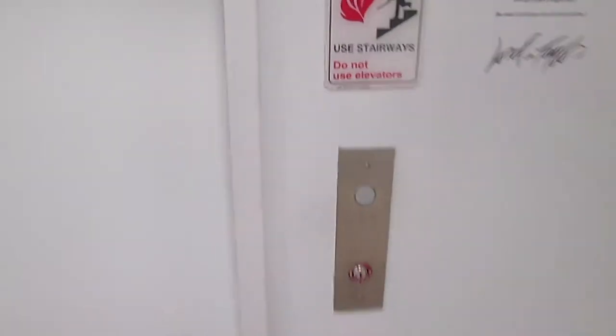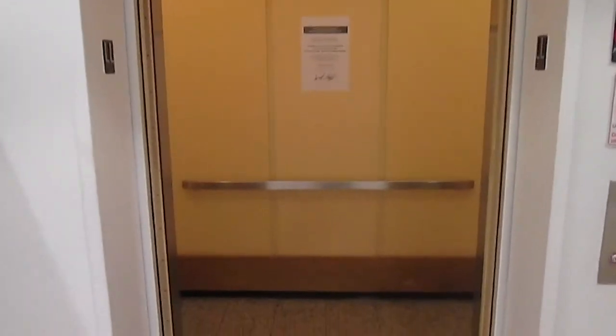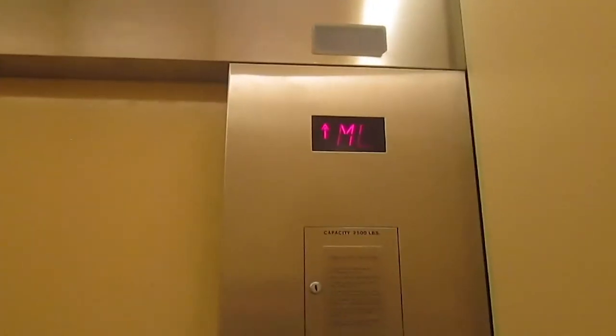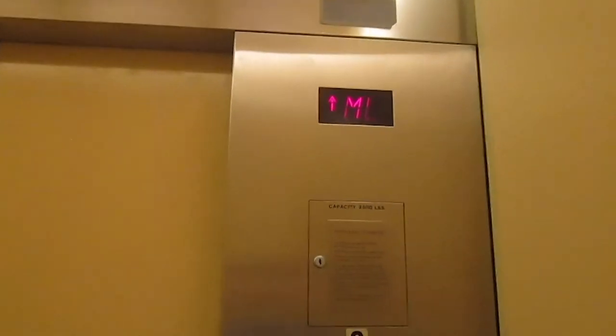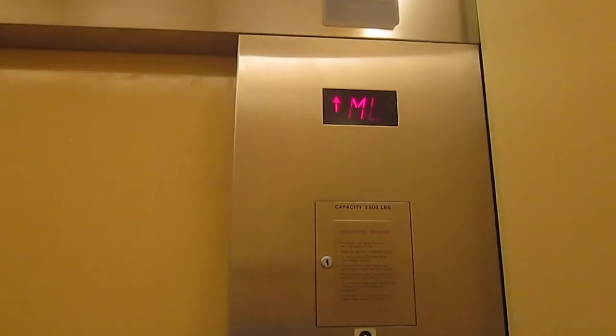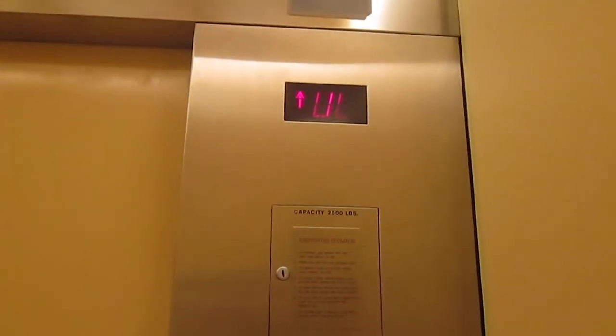Again, here's the elevator machine room. And yeah, I'm really gonna miss this elevator a lot. We're gonna take this up to 2, and we'll listen to hydraulics. We are at 2.